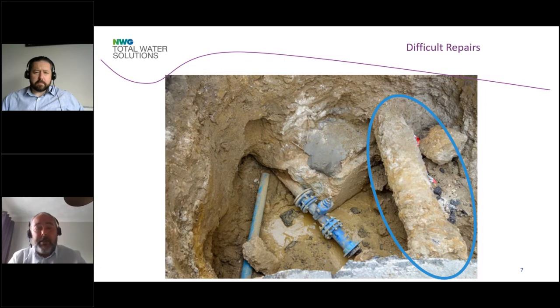At NWG, we have the experience and skills not only to mitigate risk, but also to put in place innovative solutions to unexpected complex underground issues such as this. Specialist tools, above ground temp pipe, rerouting, we can do all that while we tackle things like this. So although these are really challenging, we have ways and means to get around it and get things back in order. Next one, please, Andy.